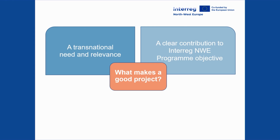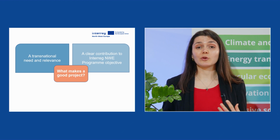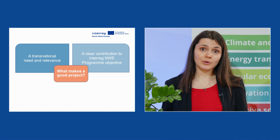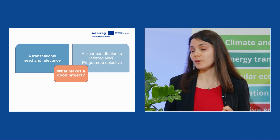But is that enough to have a successful application? No. You need to contribute to Interreg Northwest Europe objectives, so the program objectives. Alexandre explained it very well. We have in our program 5 priorities and different specific objectives. You have to choose one of them, one specific objective, and then you will have to define your project objective accordingly. So your project objective has to be well defined, but it also has to be achievable, realistic, as well as your outputs and results. So achievable, realistic, and also quantified. I'm coming back to that point in a minute.